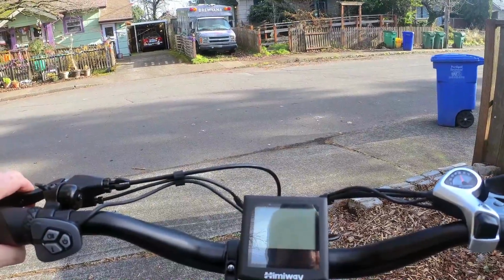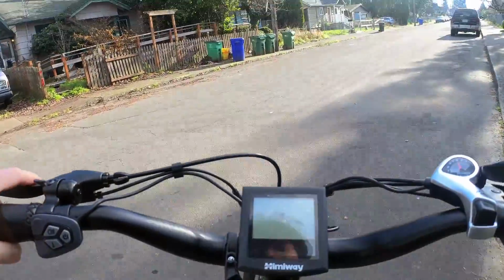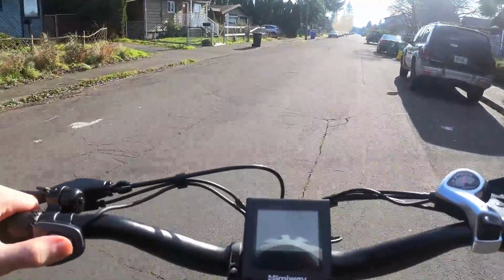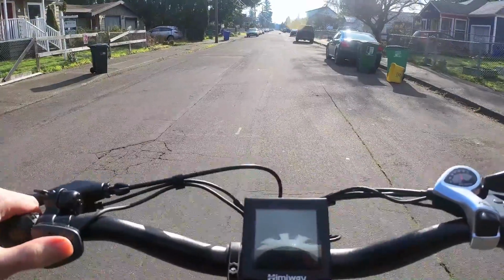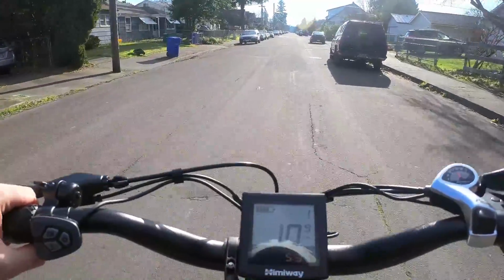The shifting is handled by a 7-speed Shimano system. The gearing range is 14 to 28 tooth. So, with the electric assist system and the weight of this bike, it's a little different than what I might talk about on a regular bike and gearing.